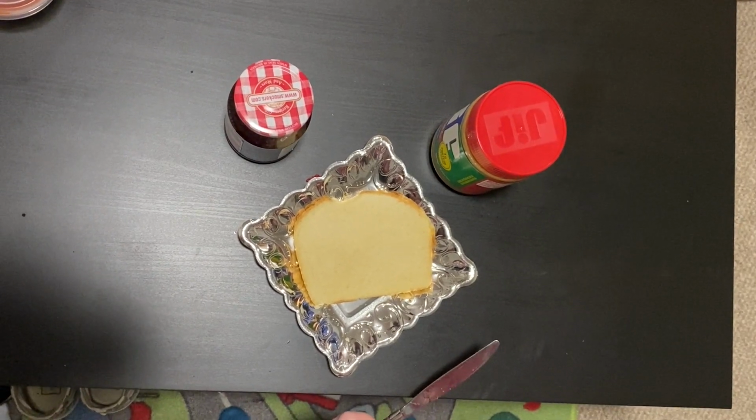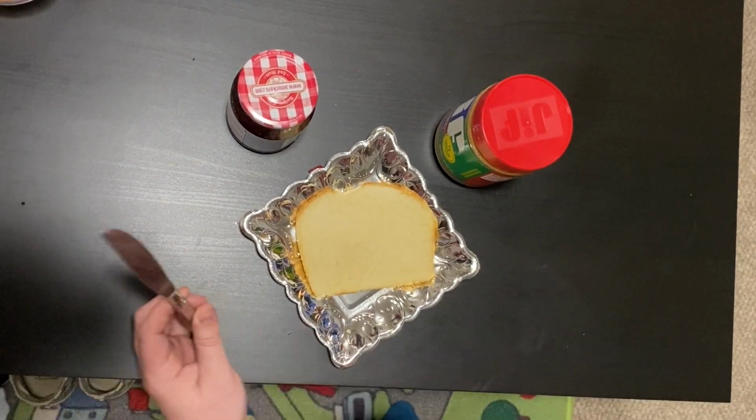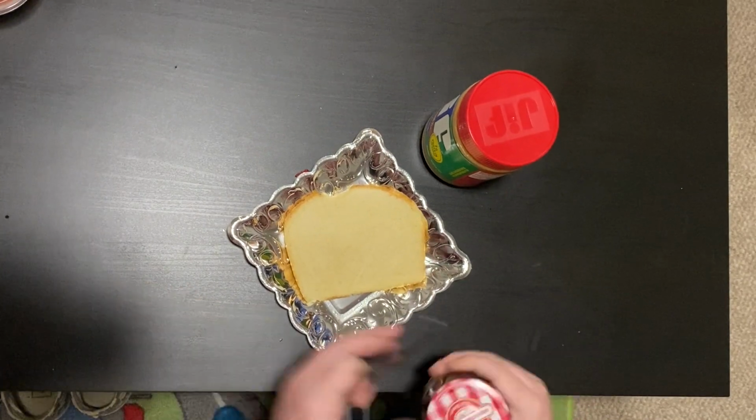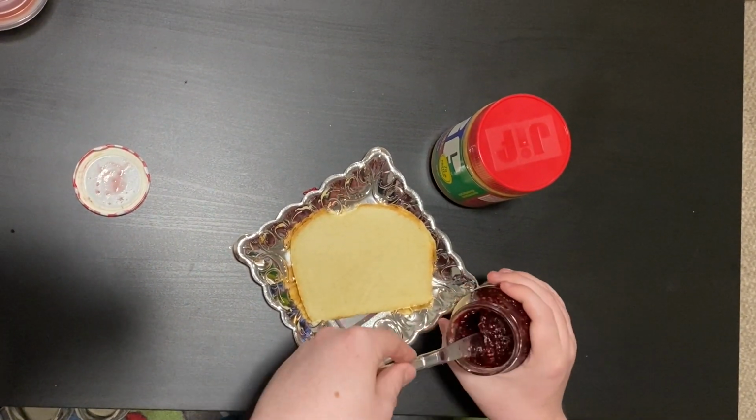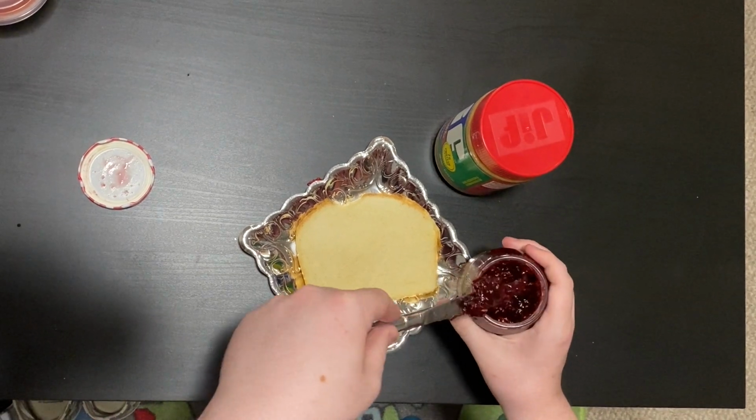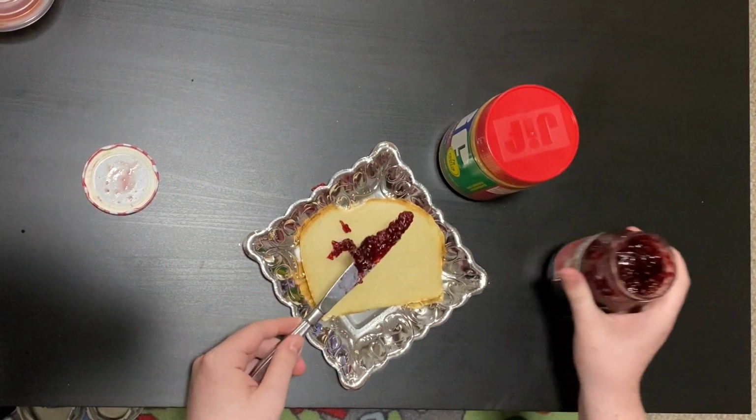Okay, so this is my first process. This should be pretty simple. This is our first piece of bread. I'm gonna open the jelly here first. Take a big glob out of that thing. Wow, look at that. Look at me go.